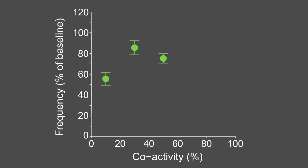We also observed that individual sites showed unique variations in their activity over time, and we wondered whether coactivity with neighbouring sites could regulate activity. We found that those sites that were out of sync with their neighbours became down-regulated. Specifically, sites with low coactivity showed a reduction in their activity frequency. We observed that the depression of out-of-sync synapses was not accompanied by a change in their amplitude.